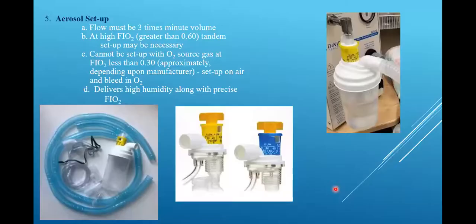Now, if I don't have an analyzer, I do have to figure out how much oxygen I am getting, right? How much oxygen and flow is actually going to the patient. If I don't have an analyzer and I have two of them working at the same time, there's a formula for that, okay? But you're not going to have to memorize the formula because there are no questions about the formula. So this is the aerosol setup, which I've showed you.